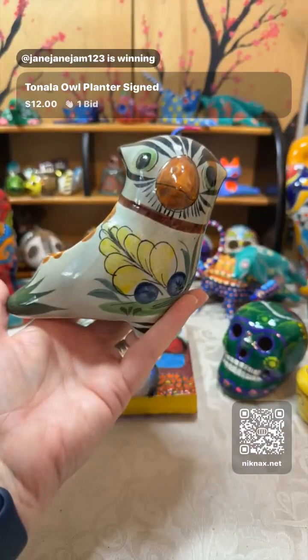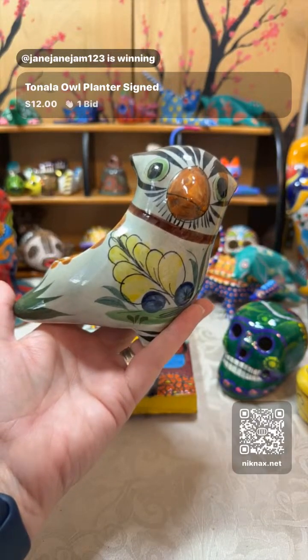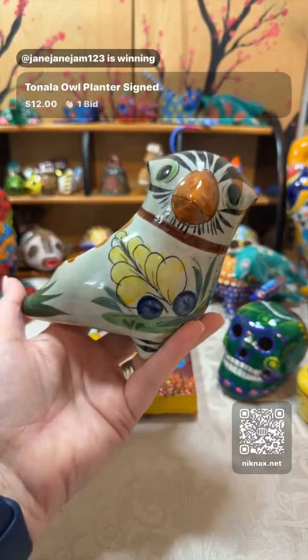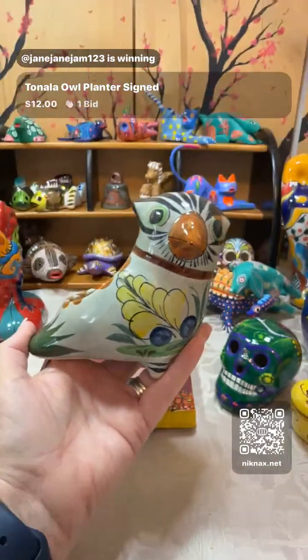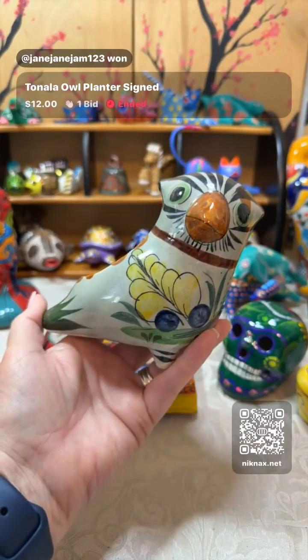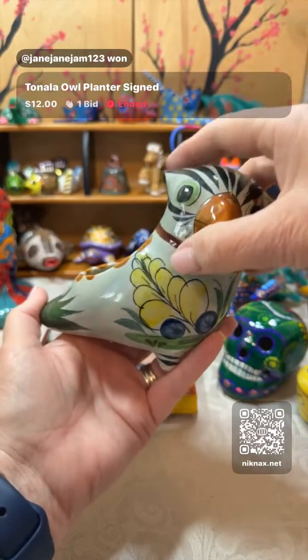I love the way his head is cocked. He's like, hello, do you want something? Are you going to put a plant in me, Jane? He's sweet. There you go, Jane. Got this cute little guy coming your way. Flying your way.